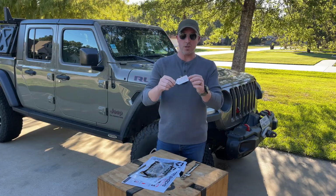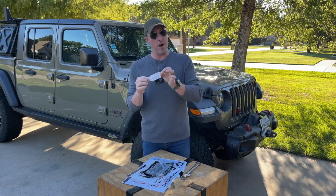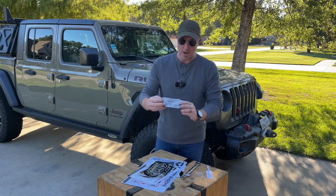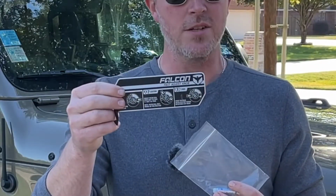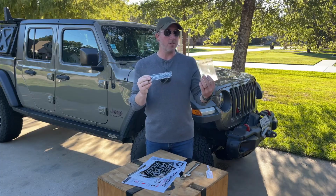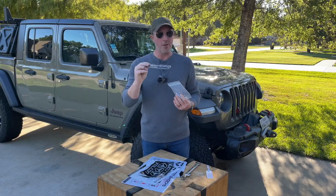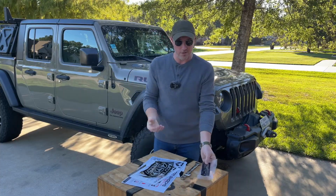So on every single one of the shocks, you get this nice little badge saying, hey, remind yourself to turn it the right direction before you're putting it in. I think that's great. You get a really cool metal badge right here. It looks like an old mil-spec badge you would see on the dash of a Humvee or something like that. They are military grade surplus, or at least that's what they derive from, TeraFlex and Falcon. It's cool having that little piece of history. I think you could put this on your dash or maybe the door jamb. Just a little reminder. That's pretty cool.